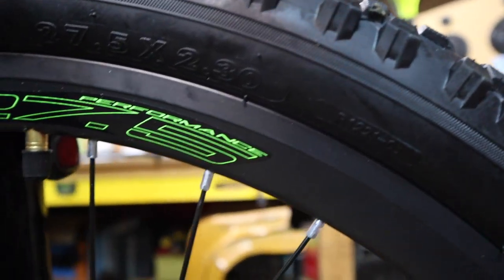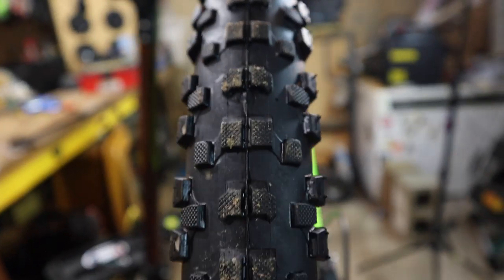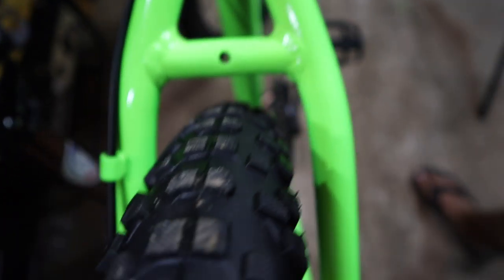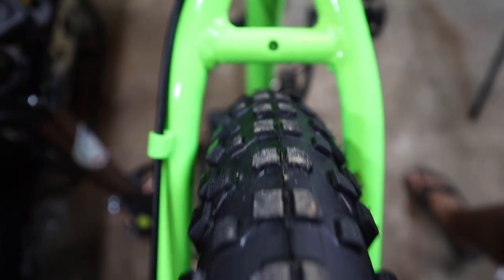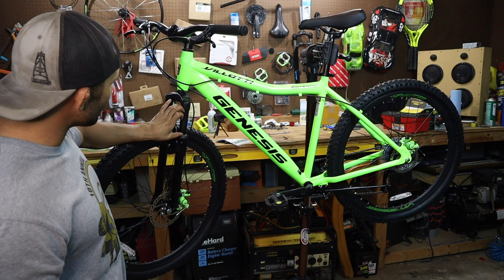It comes with Villotti 27.5 by 2.3 inch wide tires. Now that's pretty cool. Most bikes from big box stores usually come with a 2.1 or less, and for this thing to be a 2.3, and it actually looks like there's room on the sides of the frame for maybe a 2.4 or a 2.6 maybe. So that's the tires.